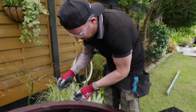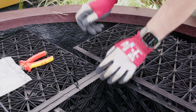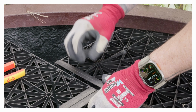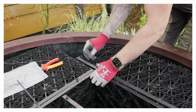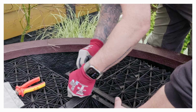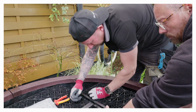Then when you put them in, like so. There you go, straight through.